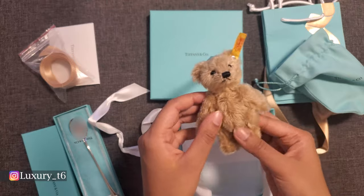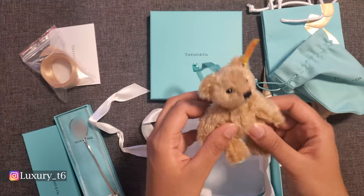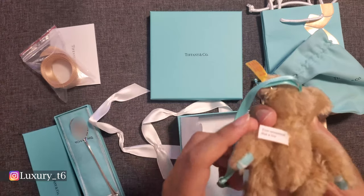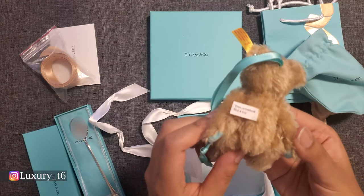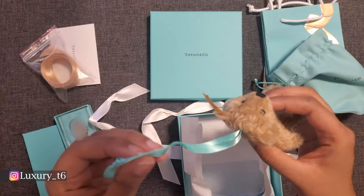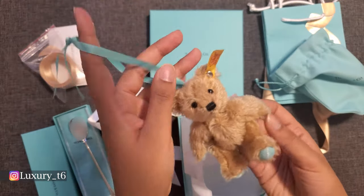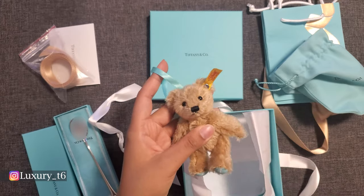It's a Tiffany and Co. Christmas ornament. This is the little mini Steiff bear. It's so cute, guys. It says tree ornament, not a toy, right there on the back. And it has the beautiful Tiffany blue ribbon, and it's really, really cute just to hang on your Christmas tree, or to just keep.